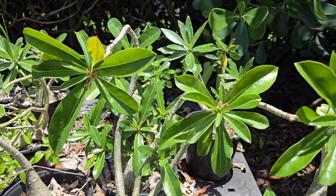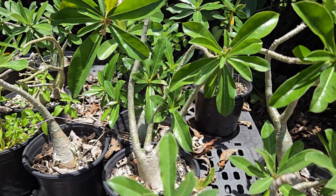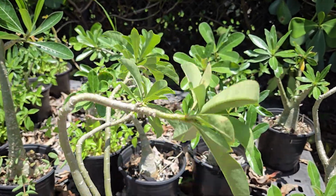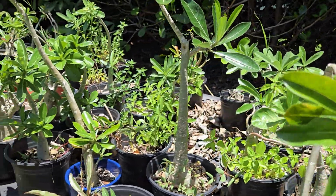Cut that guy in half. Hopefully they can't reproduce from half a bug. That would be quite disappointing if they could. Look at this. Think anybody needs to be trimmed here? They need to be weeded. This isn't the pretty part.